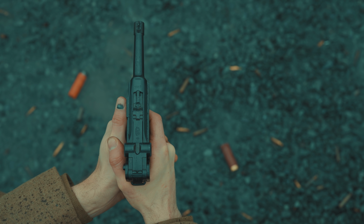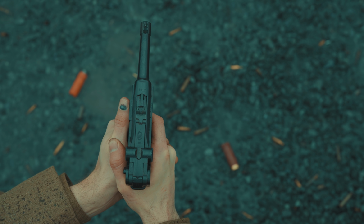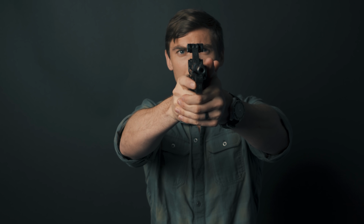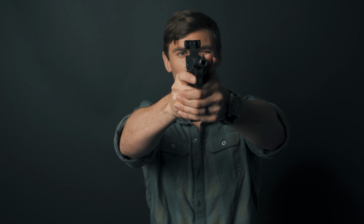Another thing that people have noted about the Luger right here is that your rear sight is right here. If you notice, it's actually on that toggle. So when you fire, that entire rear sight does move. And in addition to that, if you're aiming at something, say you guys, for example, and I fire this thing, this entire thing is going to cycle up, and there's going to be a moment where I simply can't see you due to the height of the toggle action right there.